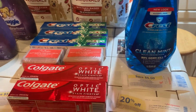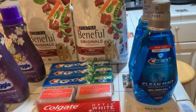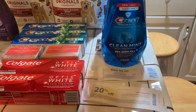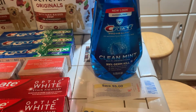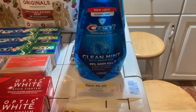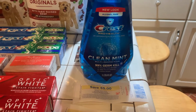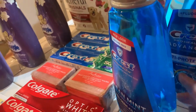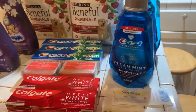So then, guys, what I did was, which wasn't such a great deal, but I earned the register rewards from it, all right? I bought the Crest Clean Mint toothpaste, mouthwash, and one of these was $5.99. And the other ones were $4.99 of these three. I bought three of them. Okay, it's probably this one here in the middle. See that? Multi-protection. $5.99, okay? Same size and everything. But that's okay.